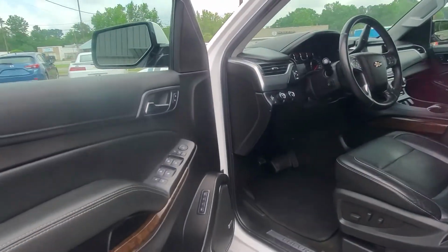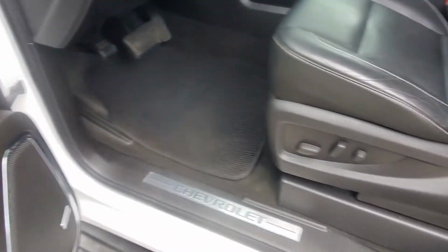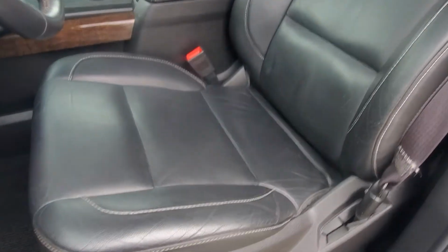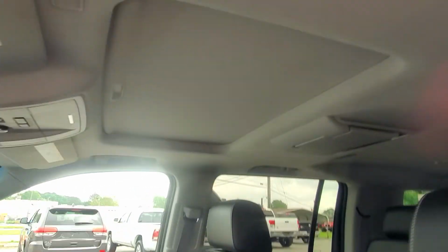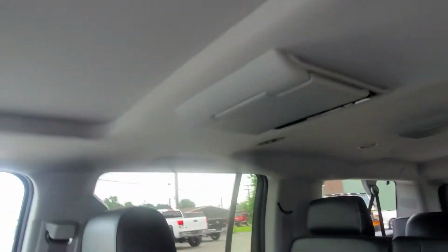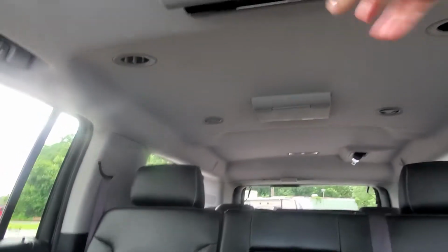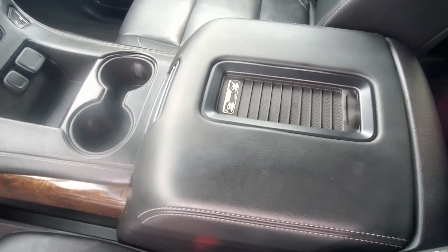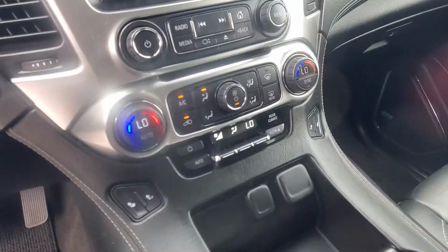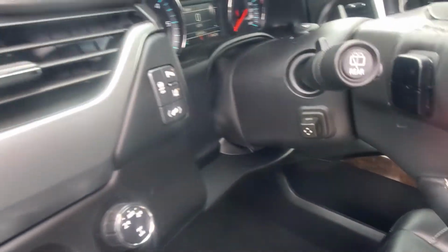Super clean interior. Of course, all your normal power options plus the power folding mirrors, your memory driver's seat, power seat with lumbar, and these seats, as you can see, are in really good shape. Very well taken care of vehicle. Power sunroof, and then of course it has dual monitors. Dual TVs, one for the middle row and then one back there for the back row as well. The center console, this is a charging station that you can put your telephone on and charge up. Heated seats, dual climate control, touch screen, Bluetooth, power tilt and telescopic wheel, adjustable pedals.